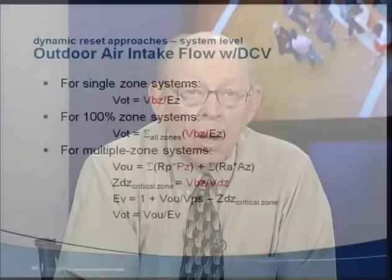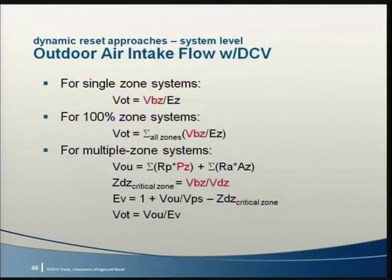But it's important to note that this approach estimates only the required outdoor airflow rate. It does not estimate the zone population, which is okay for many systems. All four zone-level demand-controlled ventilation approaches work fine when resetting outdoor air intake flow for single zone and 100% outdoor airflow systems, since the required zone outdoor airflow rate is all that's needed to find the intake airflow currently required. But multiple zone systems are a little different.